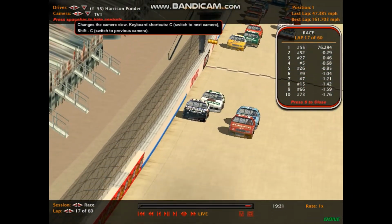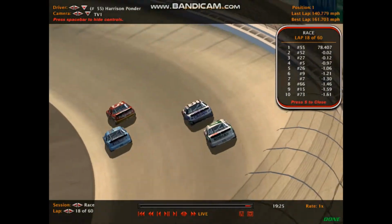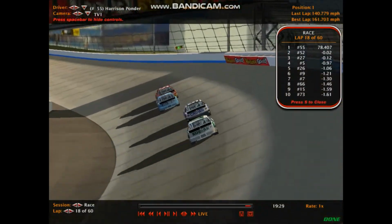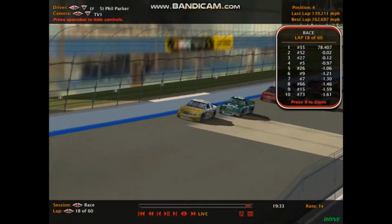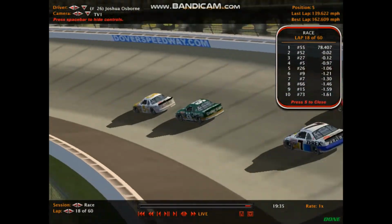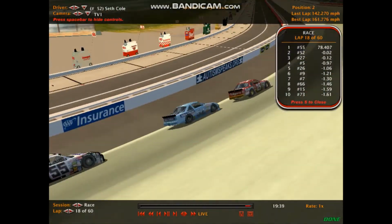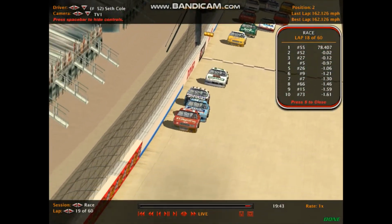Now Colin can catch a quick caution flag there. He could go from 2 laps down to 1 lap down. Meantime, Seth Cole, by virtue of pushing Colin Cropley, has taken the lead. As we watched Phil Parker and Joshua Osborne go at it as they go through turns number 1 and 3 and 4 right now.